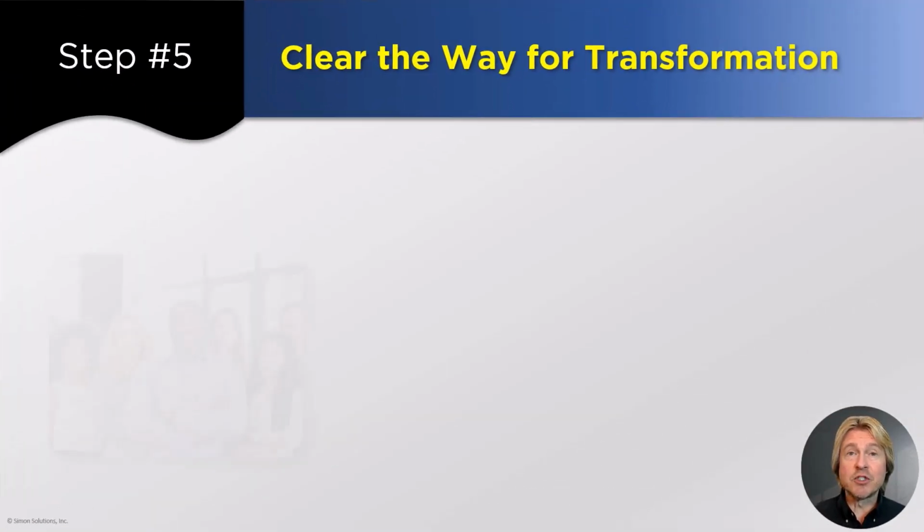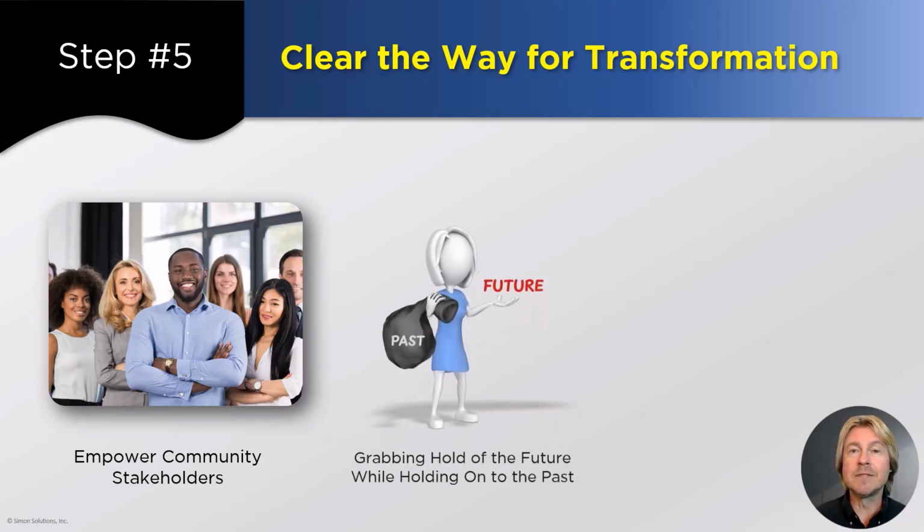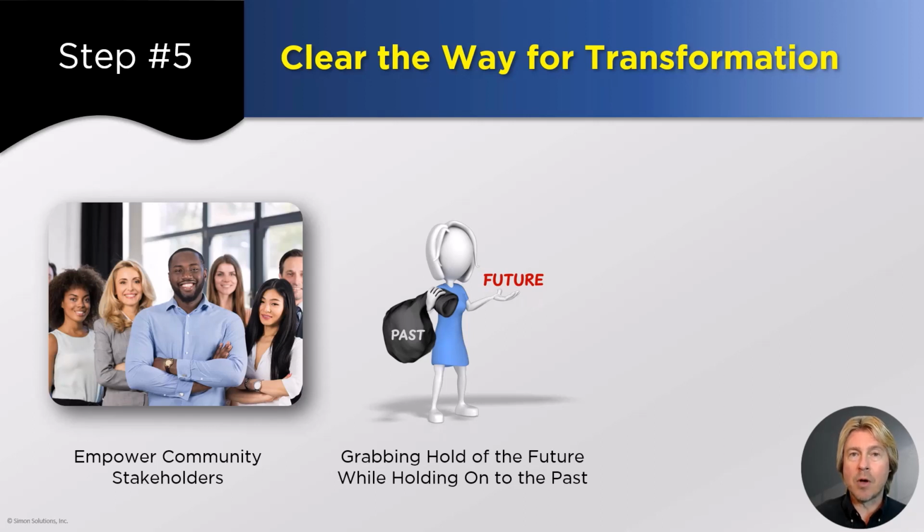Step number 5 is to clear the way for transformation. Empower people with knowledge, influence, and resources that make it easier for them to clear the way for transformative processes. Blazing a new path is not easy. You must be ready to face certain challenges and obstacles brought on by people's personal fears, insecurities, current policies, isolated self-interests, and outdated traditions.